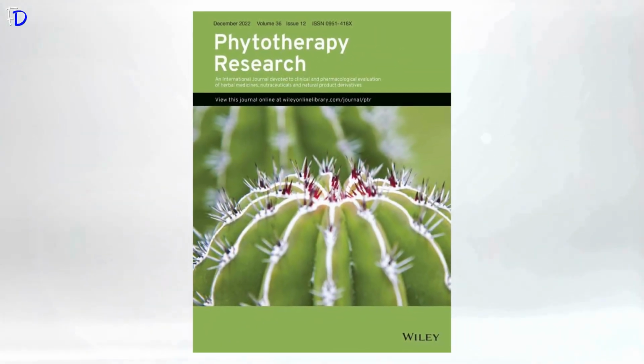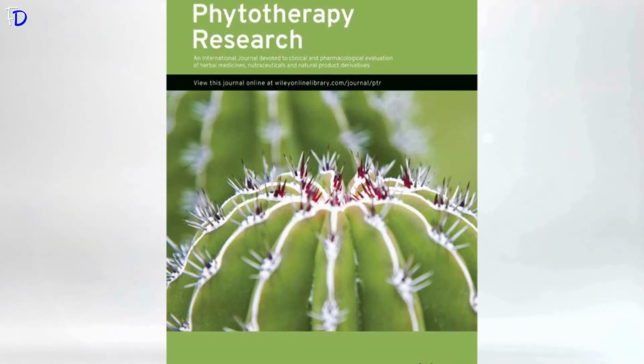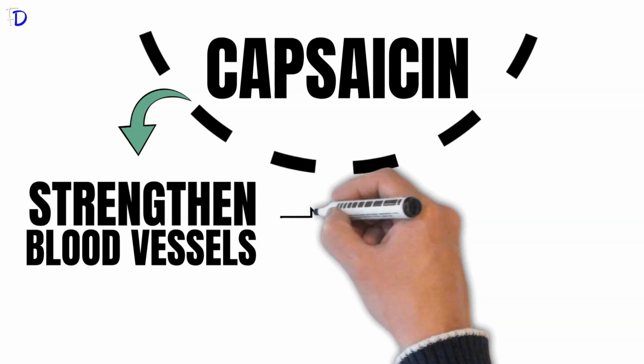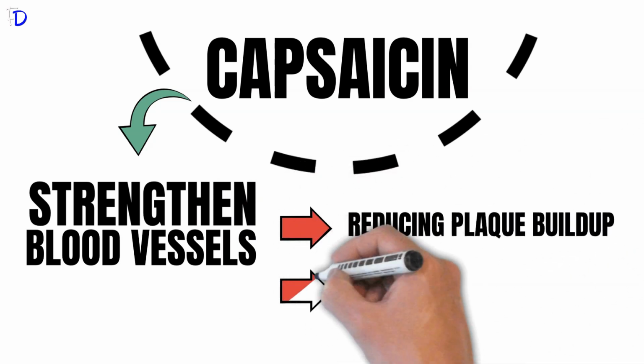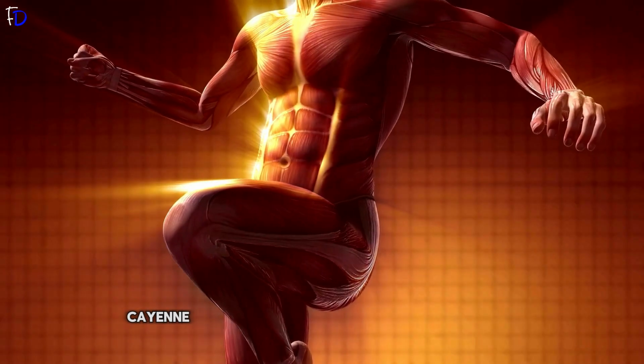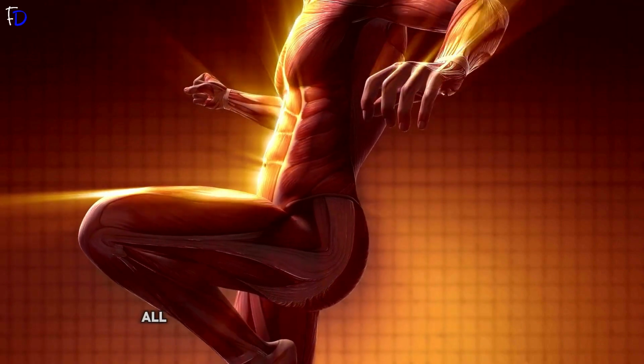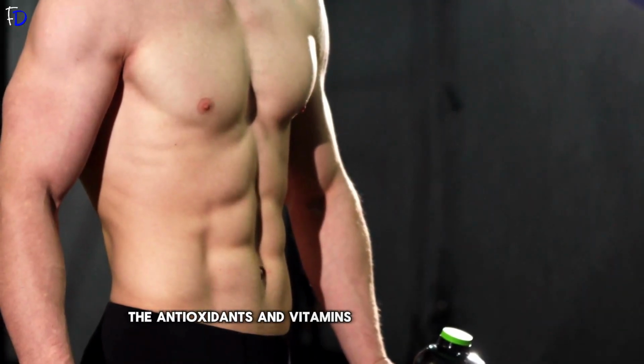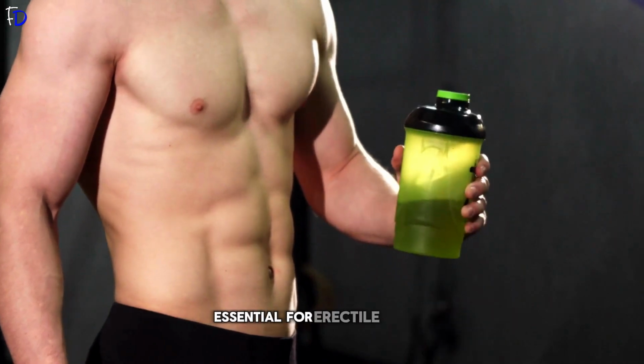Additionally, research published in Phytotherapy Research in 2012 revealed that capsaicin can strengthen blood vessels by reducing plaque buildup in arteries and enhancing overall blood vessel health. Cayenne pepper ensures that blood flows freely to all parts of the body, including the penile tissue. The antioxidants and vitamins in cayenne pepper are essential for erectile health.